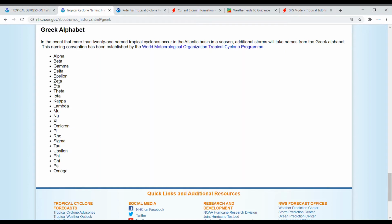So, if we get to Ada, I believe that's how you pronounce it, I believe that would be a new record. So, we're very close to that mark, and they're anticipating us breaking this record during this month. So, very, very weird hurricane season. But let's move on here.